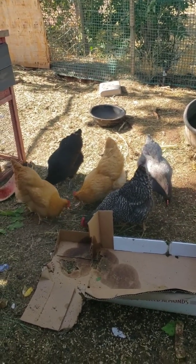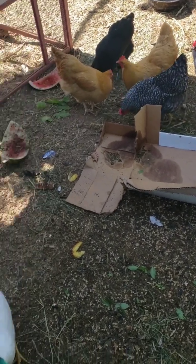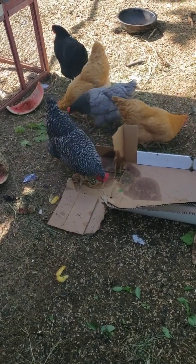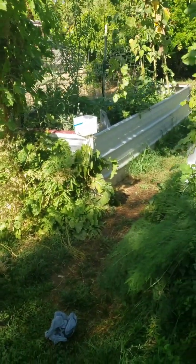Chickens are endlessly fascinating. You know what's funny? That cardboard box right there, I'll leave it in here and they will scratch it and tear it apart. See that oil that's on it? And it will become compost that I can shovel out and put into my garden. I really need to dress my garden.